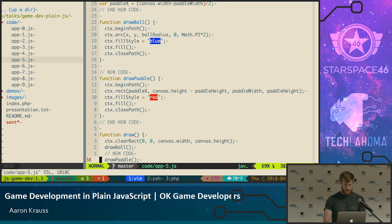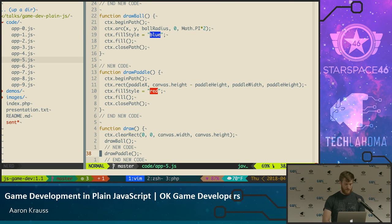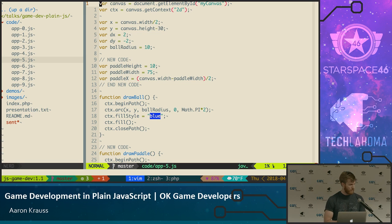Now we're going to draw a paddle. Just like we drew the ball, we've got a few more variables here, 3 more. We're going to track the height of the paddle, which is going to be 10 pixels. We're going to track the width of the paddle, which is 75 pixels. And then we're going to track a variable called paddle x. This is referring to the left side of the paddle. This is important because we're going to manually move the paddle, so we need to know the x position of the paddle on the page. That'll help keep track of that.